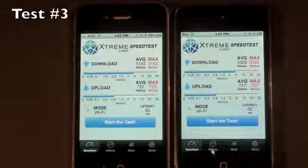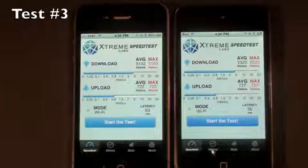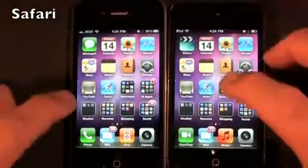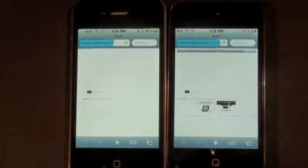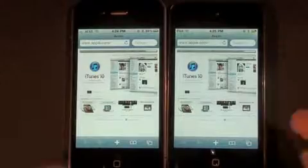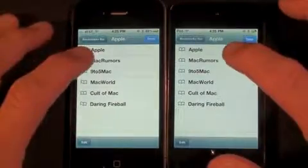So in these 3 tests, we can see that the download speed was consistently faster on the iPod Touch, and the upload speed was about the same. So for my next test, we're going to launch Safari. It appeared to be about the same. Let's go to a bookmark. Let's go to Mac Rumors.